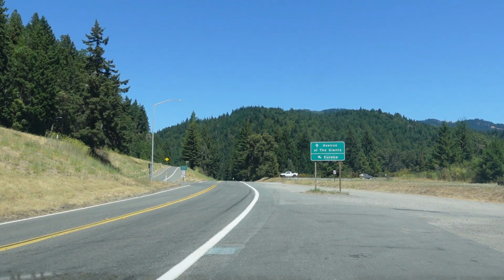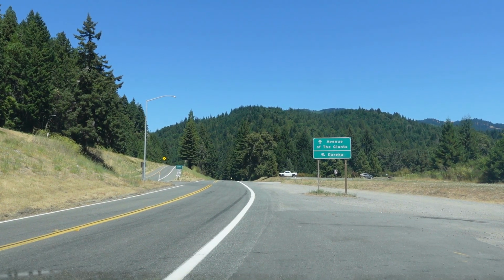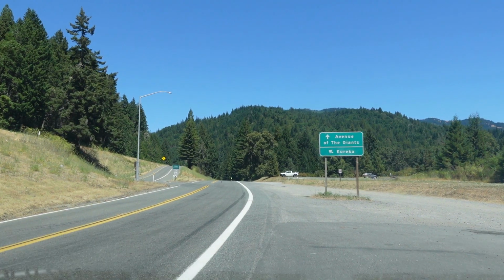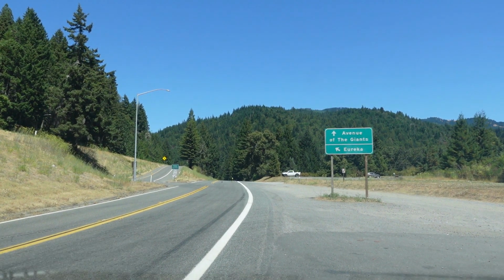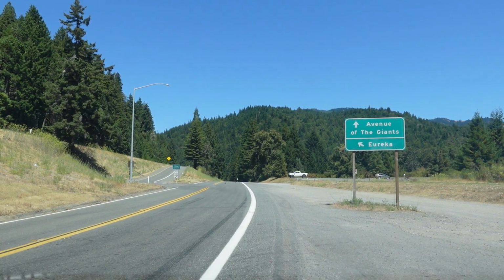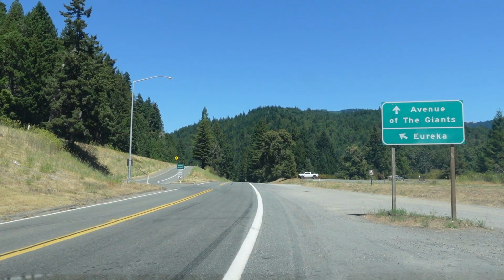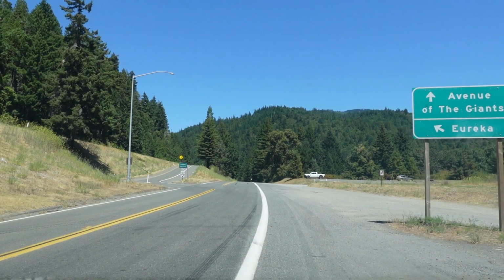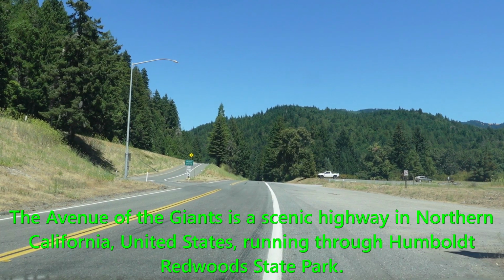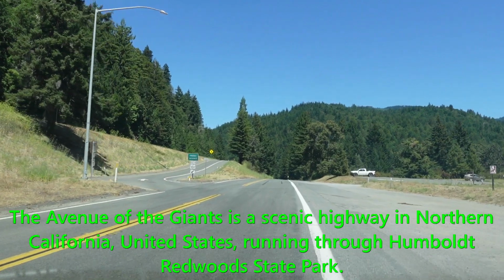This is something that I wanted to do for a long time. Somehow I just never got to it. So what happened? Well, pandemic started and traveling stopped. So that was my kick in the pants and I got on the road. So we are going to the Avenue of the Giants, and this will be a beautiful trip into a national park, the park in Northern California.